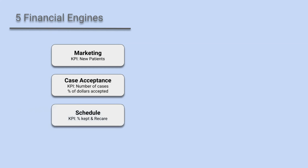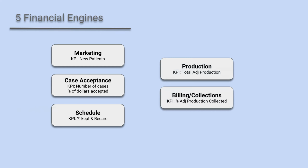Then we look at the schedule. This is just looking at percent kept appointments, both in hygiene and doctor, and then also your percent recare. That drives our front desk schedule, our overall schedule. Of course, production is the fourth financial driver. If we can't produce it, we can't collect it, so we want to look at total adjusted production. And then the last KPI, the fifth one, is your percent of adjusted production collected. This gives us a very good indication of how well our financial team is doing at keeping up on AR.